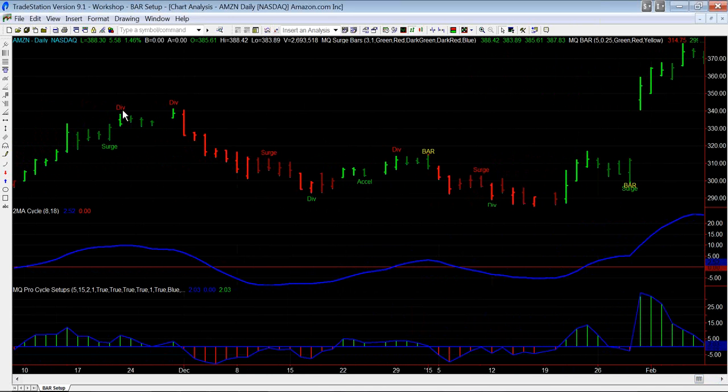Like right here, this first divergence setup goes into dark green bars. It doesn't go into the red bars we'd want. The second divergence setup right here, you get the bright red bars immediately. So that's confirmed by the surge bars right here. Now, this is what's really cool, by the way. Let me show you something.